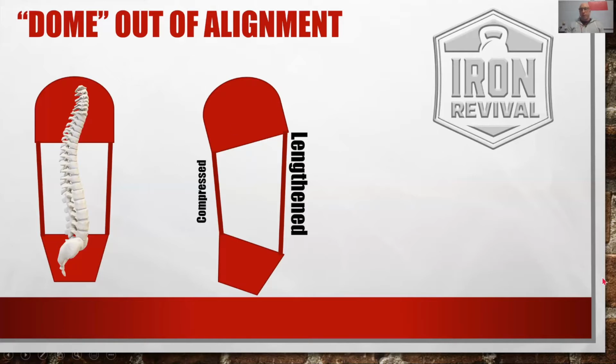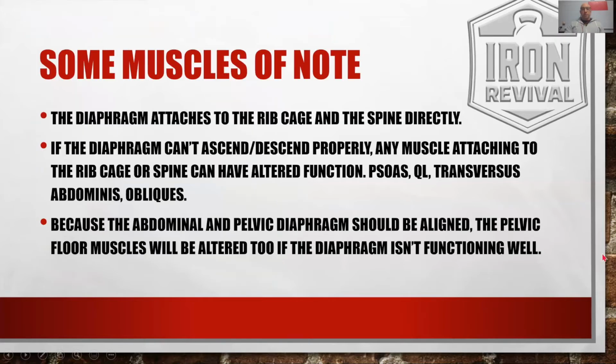this bottom diaphragm. Okay, so the diaphragm attaches directly to the rib cage and the spine. So like any other muscle, if it's not functioning properly, if it's too short, if it's too long, it's going to have an impact on the bones that surround it. And going back to the press in particular, we need that scap to glide well on the rib cage. So if the diaphragm can't move, the rib cage is out of place. You have shoulders that don't work.